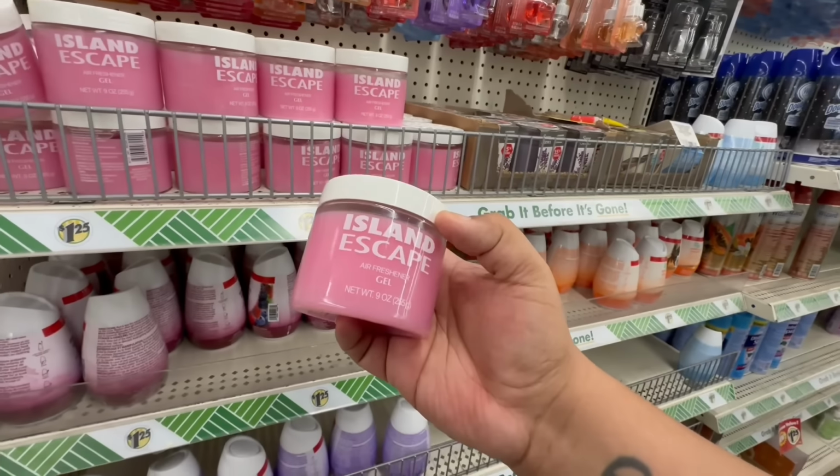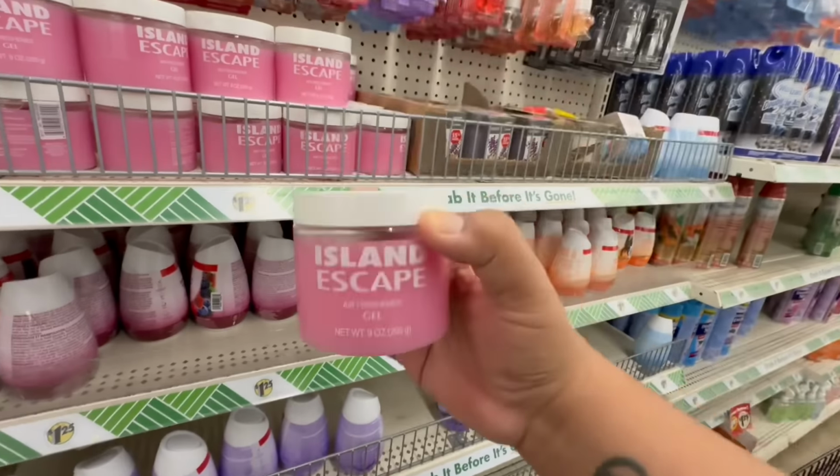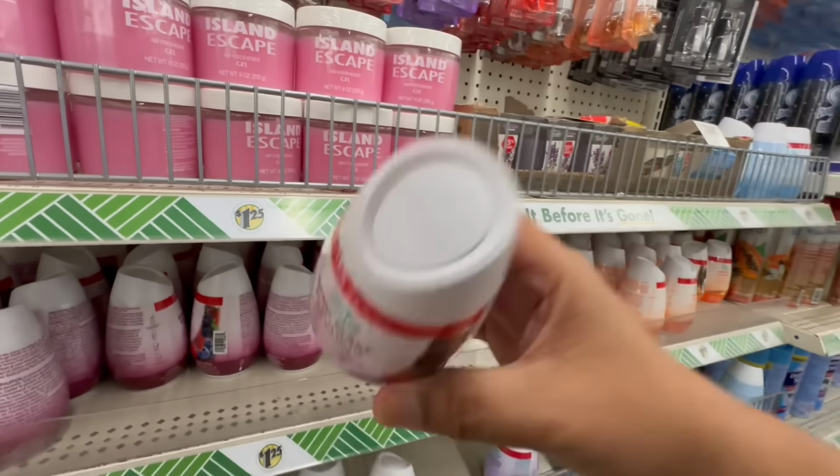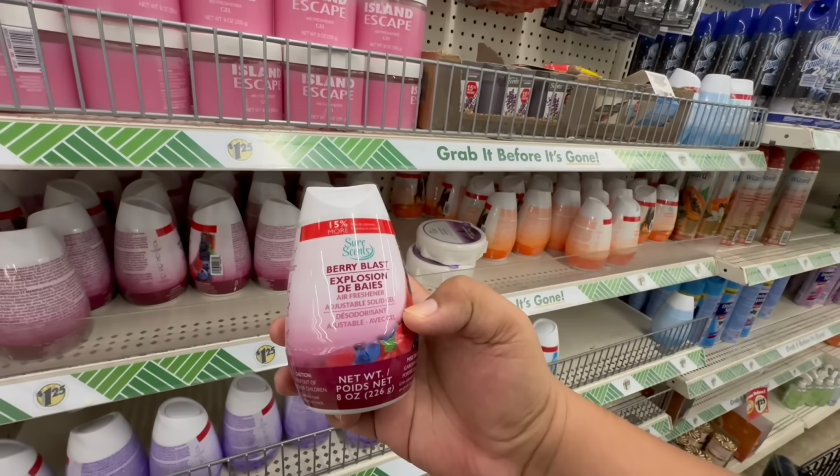Ooh, these smell really good. Island Escape. This is the air freshener gel. Oh, that smells really good. I haven't seen these before. These are definitely new in my area. They have the Berry Blast Explosion.